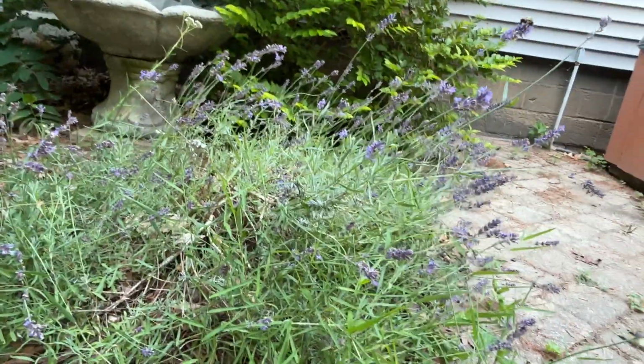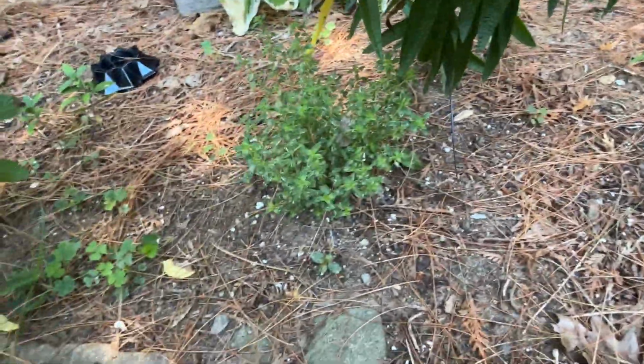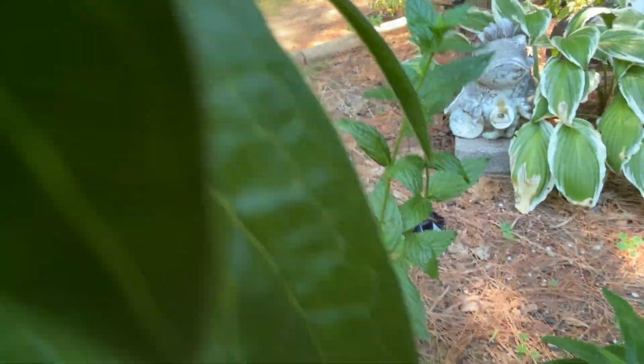There's a better view of my lavender. And look, I forgot, it's covered by my butterfly weed, but I have thyme down there. There's my thyme. And here's some mint back there.